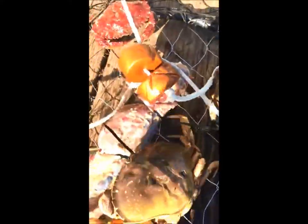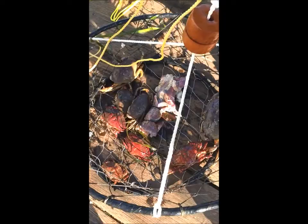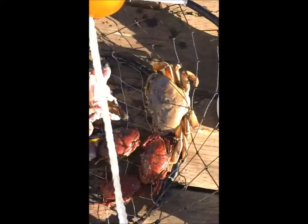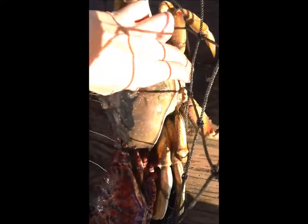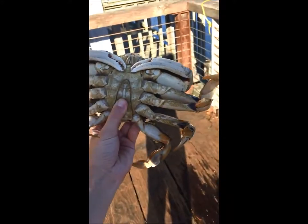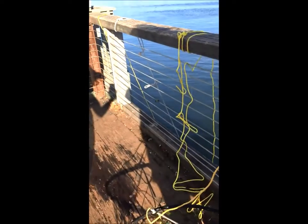All right, we just pulled up, so we're gonna see if there's any boys. Here's a Dungeness. Oh. All right, so we just pulled up and we got one big boy here. Look at this big Dungeness. Oh my gosh, look at him. Aurora, can you hold it, please? Yeah, the rest I'm going to throw back.